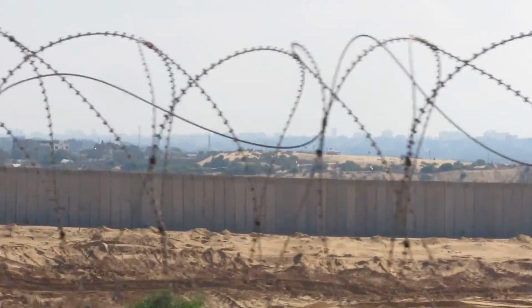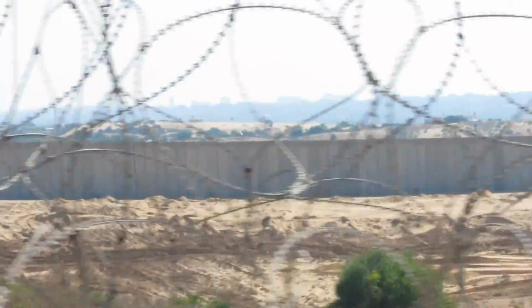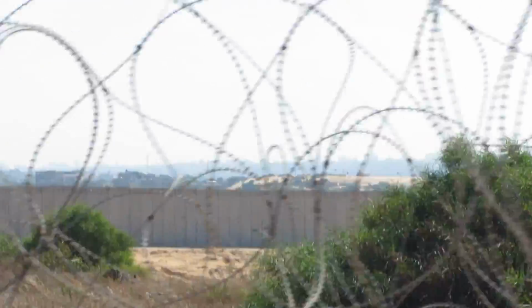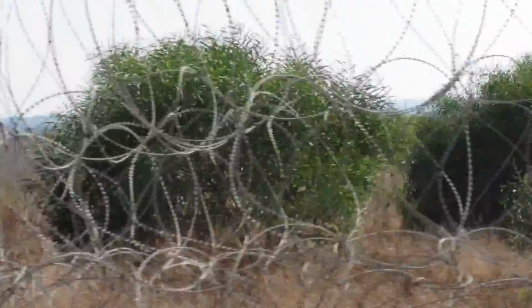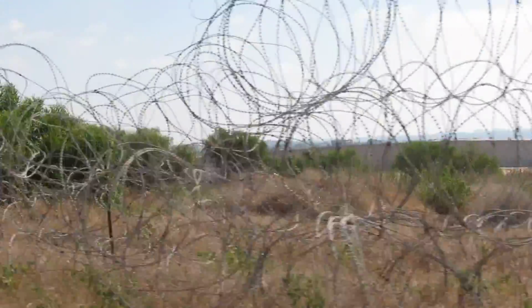We are actually in Netiv HaAsara. It's a kibbutz. It's a moshav. Moshav, all right. On the border between the Gaza Strip and Israel. This is still a moshav, but you can see the border in front of you, in the shape of a wall.